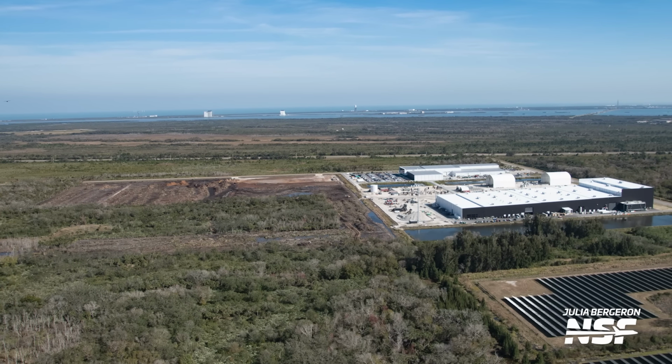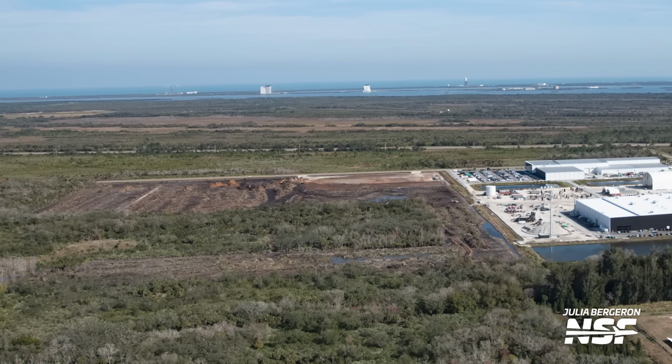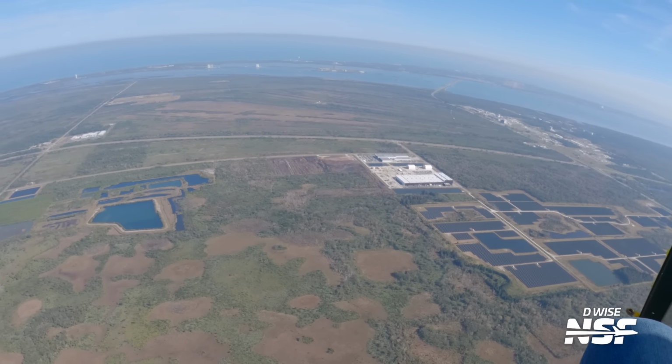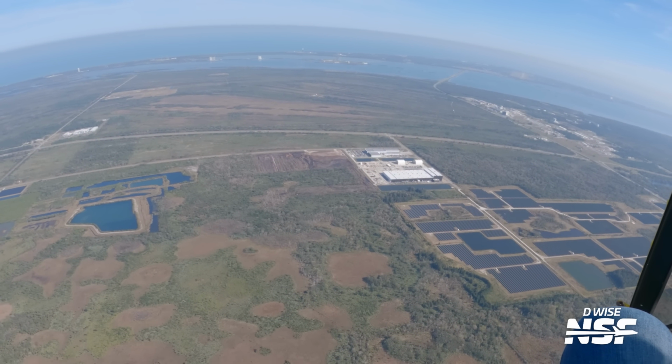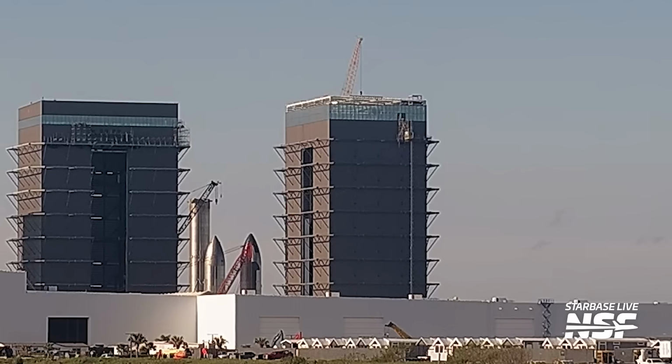SpaceX has plenty of room at the Roberts Road North expansion to fit another Giga Bay here should they wish, and dedicate each one to boosters or ships. Critically, this monster structure is also tall enough to fit future stretched versions of the ship and the booster, with room to spare for an office building, a lounge, or a bar on the roof, just like we've seen at Starbase.